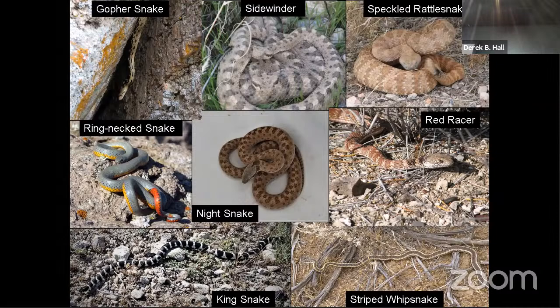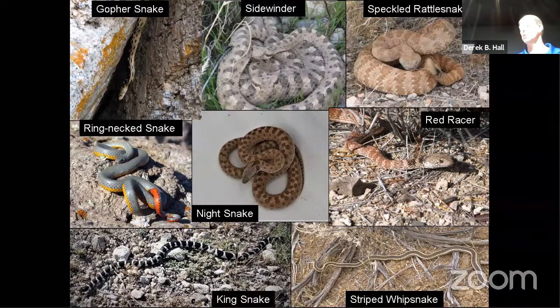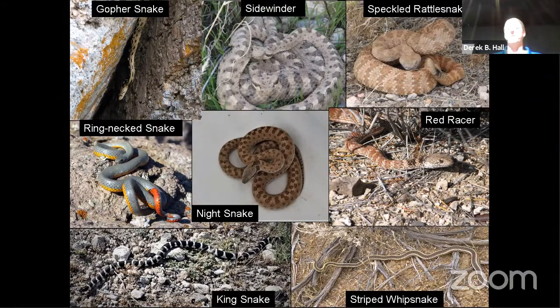The lyre snake and night snake are poisonous, but their venom is in large grooved teeth in the upper part of their jaws, and their jaws are so small that they really don't pose any threat to a human, which is nice. But the sidewinder and speckled rattlesnakes do, and so you have to be really careful, especially in the springtime as they're coming out of hibernation or during the summer. Definitely have to watch where you're going, where you're putting your feet and your hands.